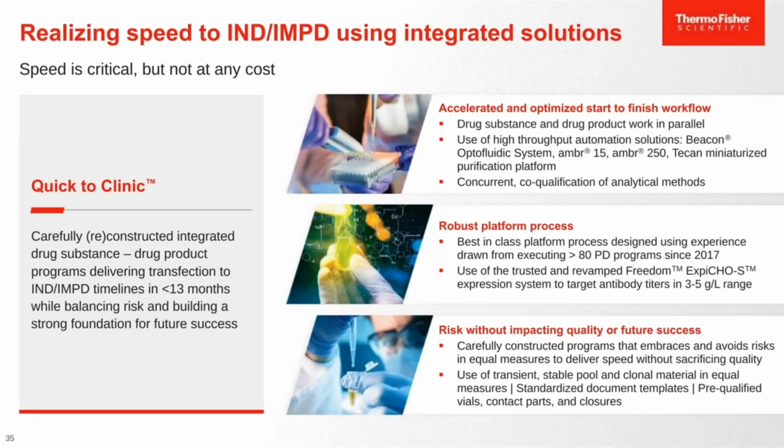So realizing speed to IND or IMPD is not just accelerating the platform. The Quick to Clinic offering is our offering which has gone through careful construction and integration of a number of things. Certainly the first one is around the workflows. It's around the Beacon, it's around the AMBER systems and the miniaturization that we're able to get out of our workflows, as well as the analytical methods.